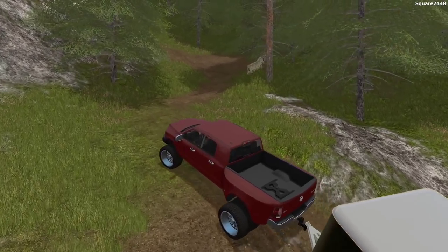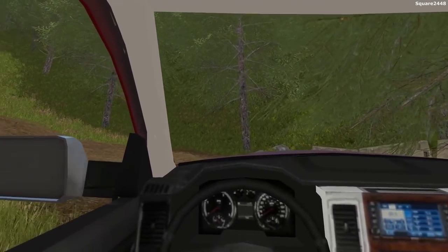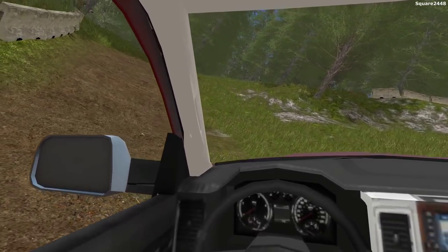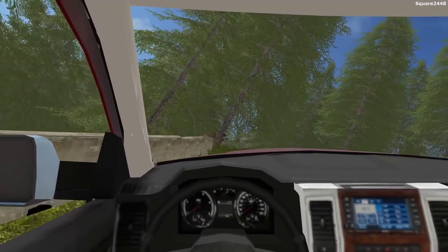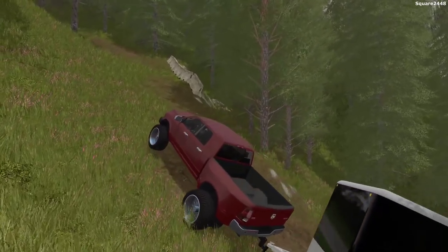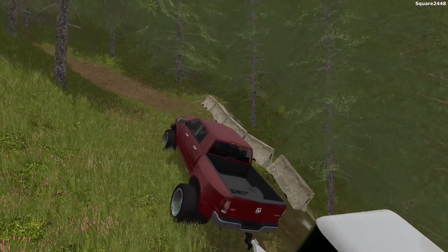As you can see, we are making it up. It's a very steep, very challenging dirt road with a lot of turns, but overall, this Cummins should be able to do it, and you can see first person action right on. That just shows you how steep it is, and this truck was released by McLean Modding. One awesome truck. This truck is fully modded out from the exhaust to the wheels and the front bumper, which is awesome.